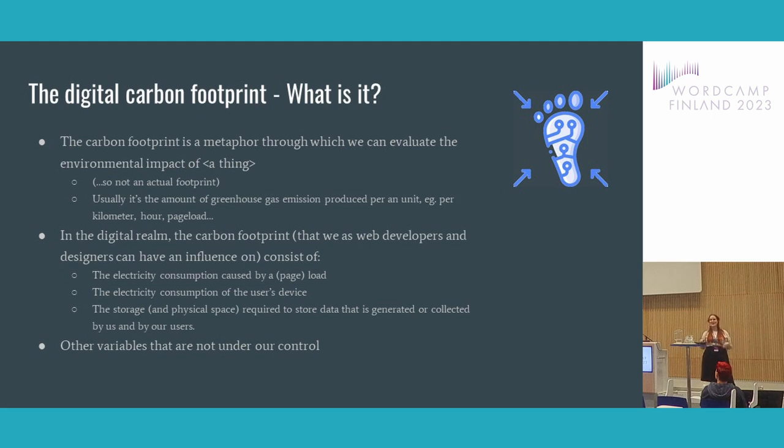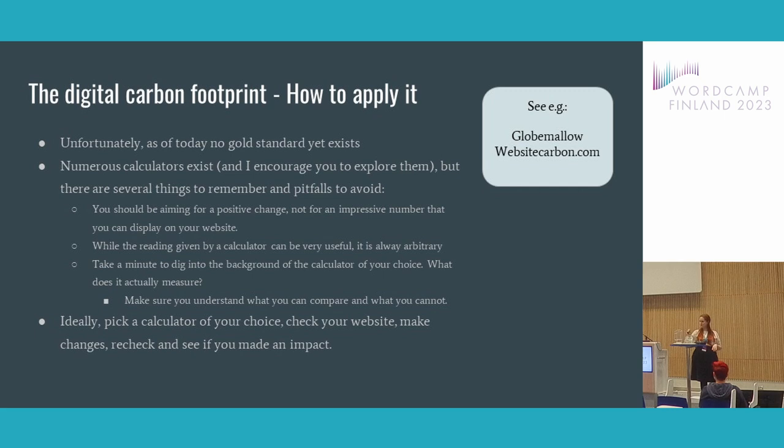And as Janne in the morning talked about these other variables as well, the hardware side of things, that's true, but maybe it's also something that we can't directly influence that much. But here we have these few things that we at least can influence.